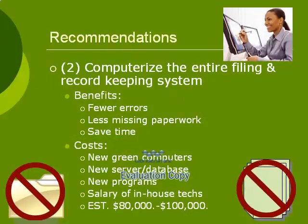Our second recommendation for Harmony Health Center would be to computerize the entire filing and record-keeping system. Benefits of this recommendation would include that there would be fewer errors because everything would be electronic, as well as less missing paperwork. Everything would be saved electronically on the computer. Single pages couldn't be lost, they couldn't fall to the ground, get shuffled in with other things.